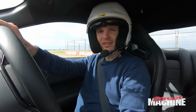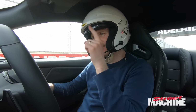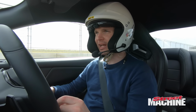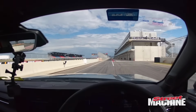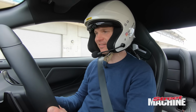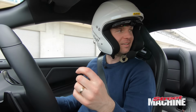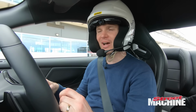Something to work on. If you've got your own S650 Mustang, have a go and let us know what your best times are. You've got to beat, what was the max? 0.5 reaction time and 6.02 over 200 meters. It's good fun. It's addictive, this stuff. You'll be having all this set up at home on every touch screen, every set of lights. Do this on the way home from work.